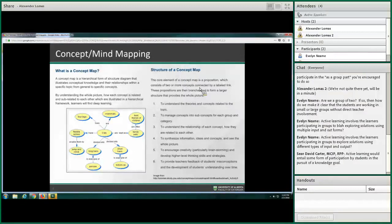So the bottom line principles of active learning. I think you covered most of them in these definitions that you came up with. So well done. Purposeful, purposive. The relevance of the task to the learner's concerns. It has to have a purpose.